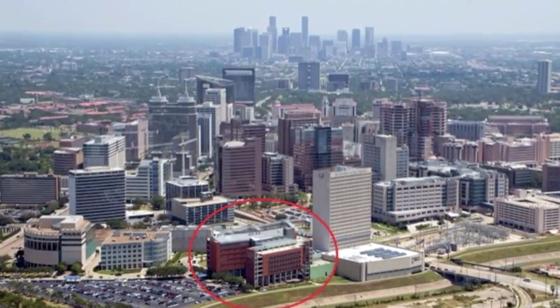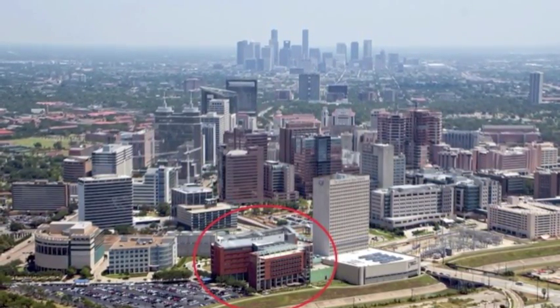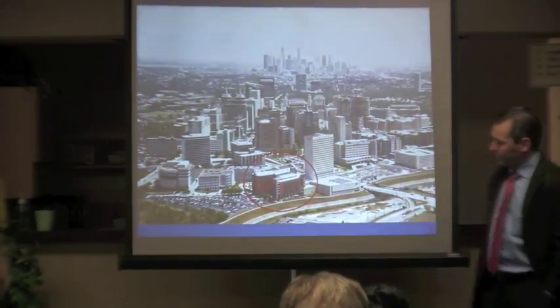a city within a city. So this is recognized as the world's largest medical center. Can't hear me? Okay, I'll speak up. So the Institute of Molecular Medicine is here in this building on South Campus.